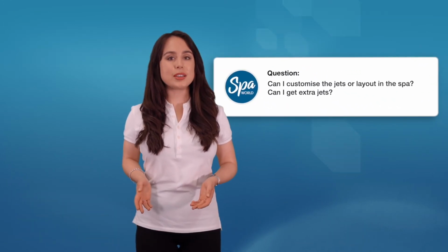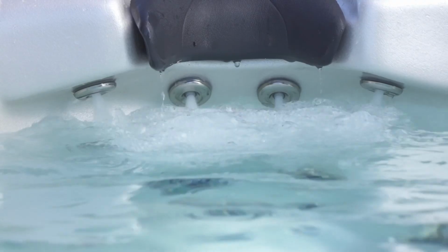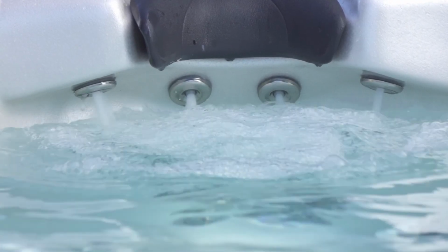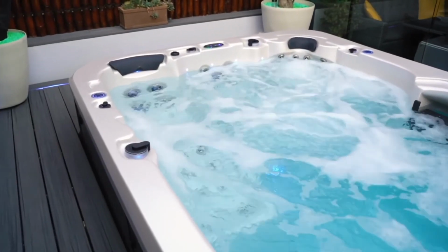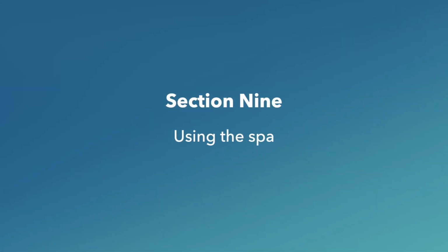Can I customise the jets or layout in the spa? Can I get extra jets? No, this isn't a possibility because the spas are designed and engineered to function for optimum performance and meet the relevant regulations. Section 9. Using the spa.